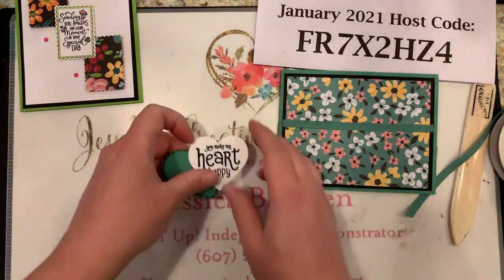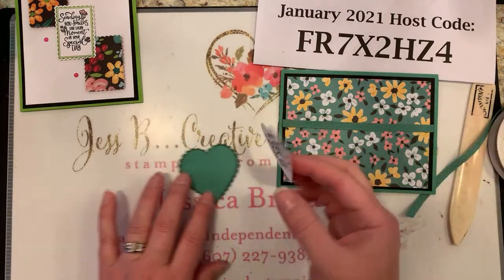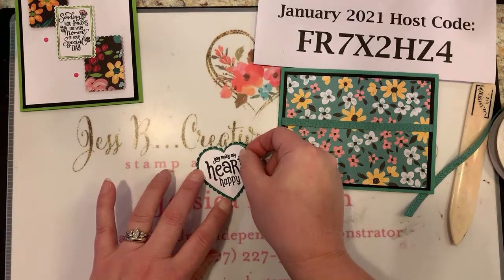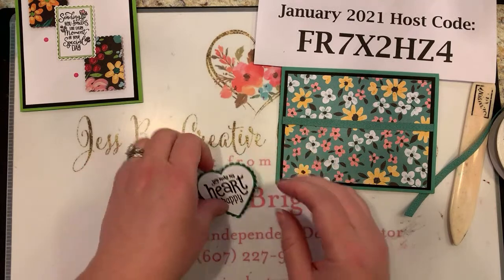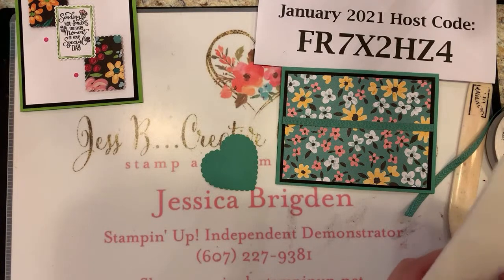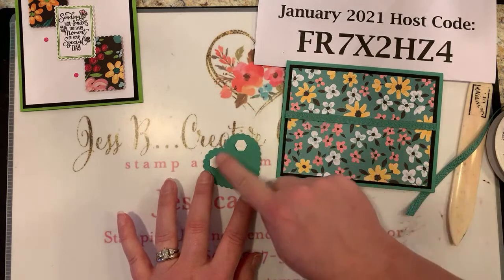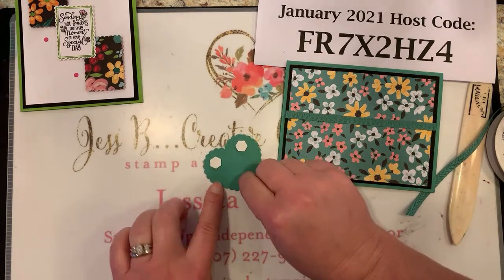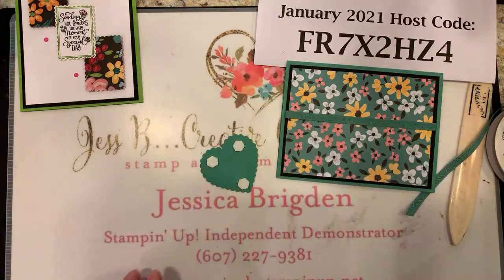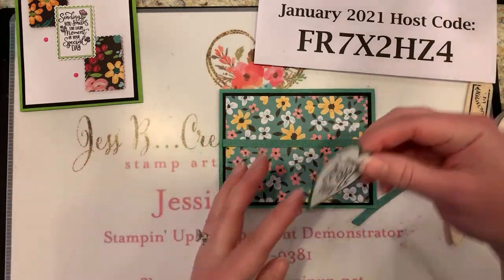All right, so we'll use this regular tape runner here on the back of the Whisper White heart. It fits perfectly in that little pretty scalloped design there. And then we'll use dimensionals. I'm going to go ahead and use 3 on here. So one on each lobe, and it's like the little nose down here. The reason I like to do that is then when you place it on your card, your dimensionals hug both sides of your ribbon.